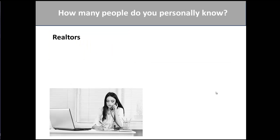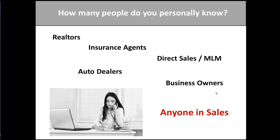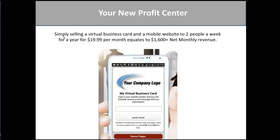And now that we've got the virtual business card app builder, think of everybody that you personally know. Any business owner, anyone in sales, any direct sales, MLM, network marketing company person, insurance agents, auto dealers, realtors. You guys have 50 of these people on your Facebook page. If you go through your own phone, you'll find 30 people that are just like this, that could use this tool. Now turn around and sell it to them. Sell it to them for $9.99 a month, $12.99 a month, maybe $19.99 a month, and include a mobile website with it, right? That'd be fine.